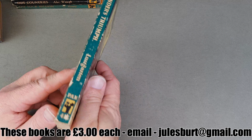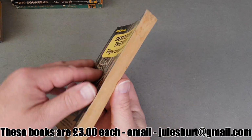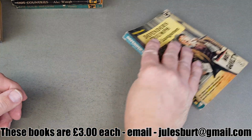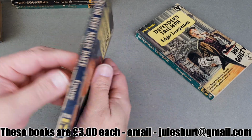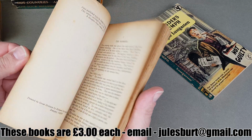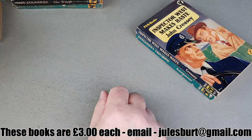Defender's Triumph, another copy of that, 415. Edgar Lustgarten. Still a pretty nice copy, but just not quite as nice as the other ones we've seen. Inspector West Makes Haste, John Creasey. Great jacket. Bit of wear on the spine there, which is why it's £3. Easily worth £3, probably more, to be honest.